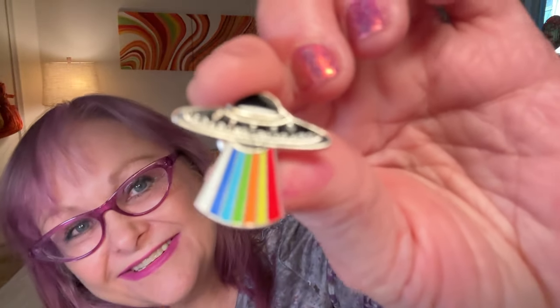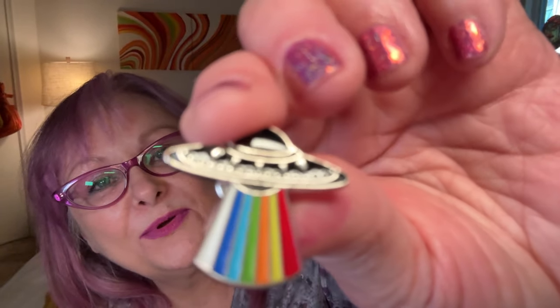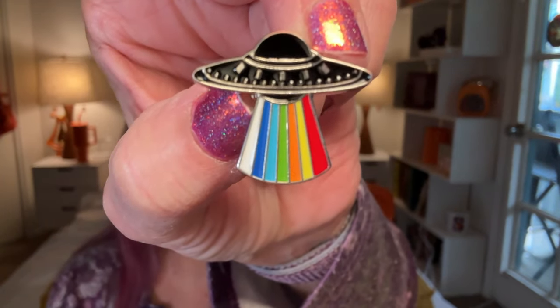And then this little rainbow alien craft spaceship.